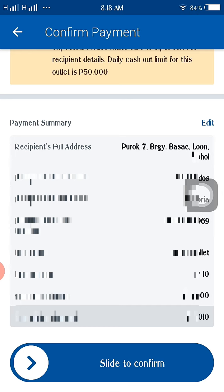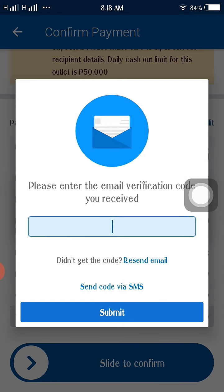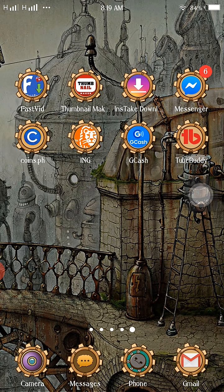So here are the details. Your next thing you have to do is slide to confirm. So once you confirm the details, they will send you an email, they will send a code through your email. So we will check your email inbox.